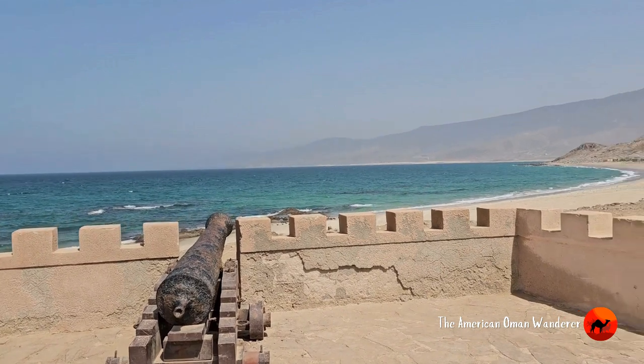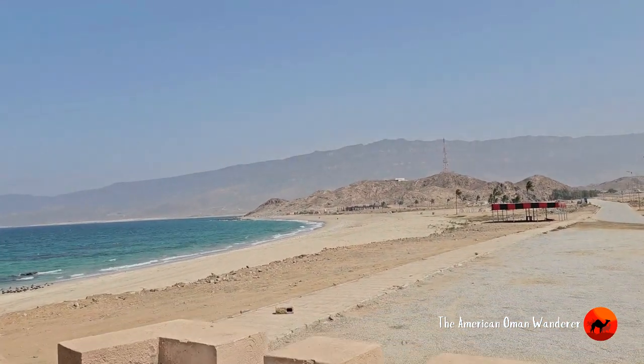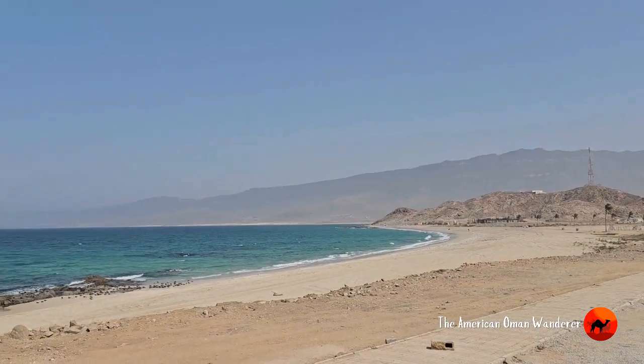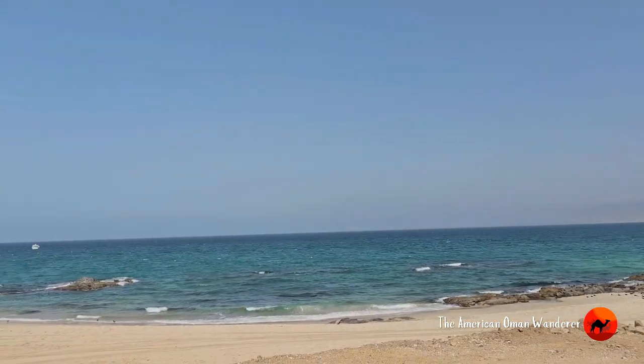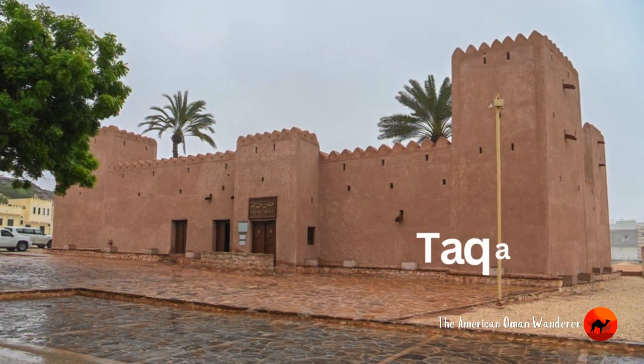I love history, I love me some ruins, I love museums. And we found this on a random turn. Love it. You know, the crazy thing is, I'm not sure how I missed this. I love this kind of stuff. I had no idea that Mirbat had a castle. I knew that Taka had a castle.